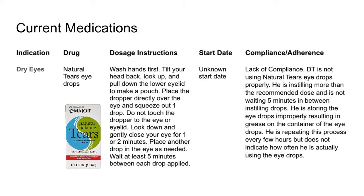From what DT states, it is determined that he's not using his eye drops properly. Since he is instilling 4 drops at once, he is using more than the recommended dose, and he does not wait at least 5 minutes between each drop. He also stores his eye drops improperly, resulting in grease on the container of the drops. He is repeating this process every few hours, but he does not actually state how often he uses them.